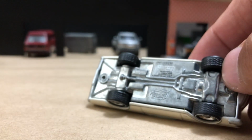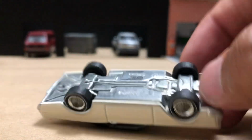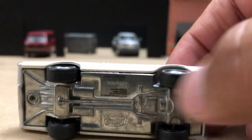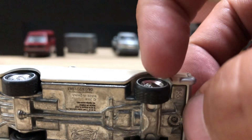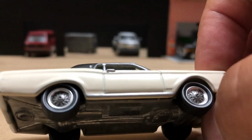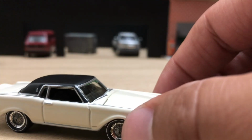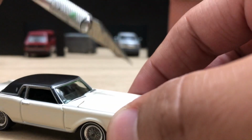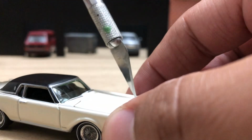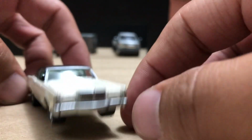And the Johnny Lightning axle setup is much like a Hot Wheels, where it's that separate axle and then you have it kind of spun on here. If you take these tires off, there's a hubcap on top. That's how Johnny Lightning does its wheels. It's kind of interesting. I don't even know if that hood opens. It doesn't matter to me really. Let's see. I don't want to scratch it. Yeah, it's a little tight, so let's leave it.